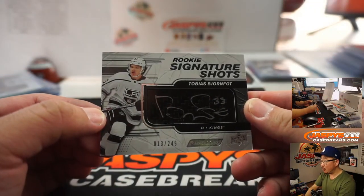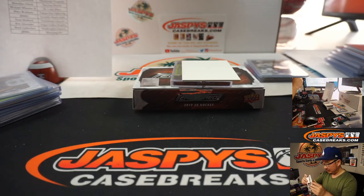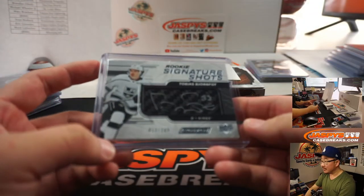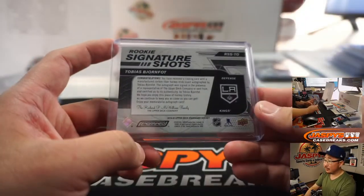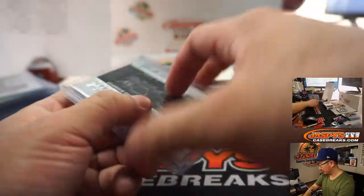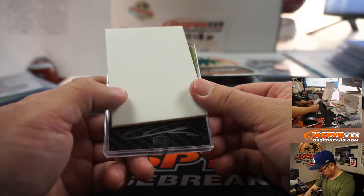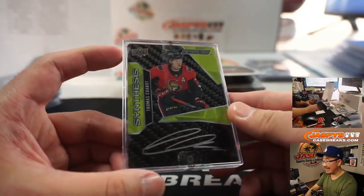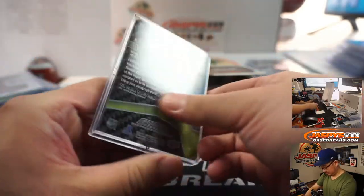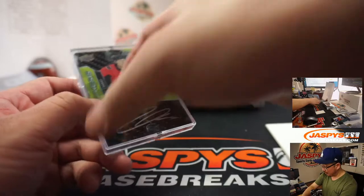Rookie signature shots, Tobias Bjornfot, 13 out of 249 for the Kings, who have the number 2 overall pick in the draft. Let's see if they can start that rebuild. Kings 3, Ryan H. with Kings 3. And the last one here is Silver Ink Autograph. That's Thomas Cabot. Nice. And that's Ottawa, not numbered, part of that group.